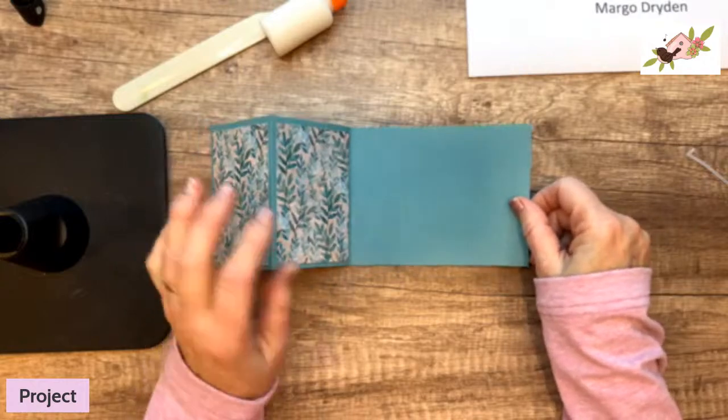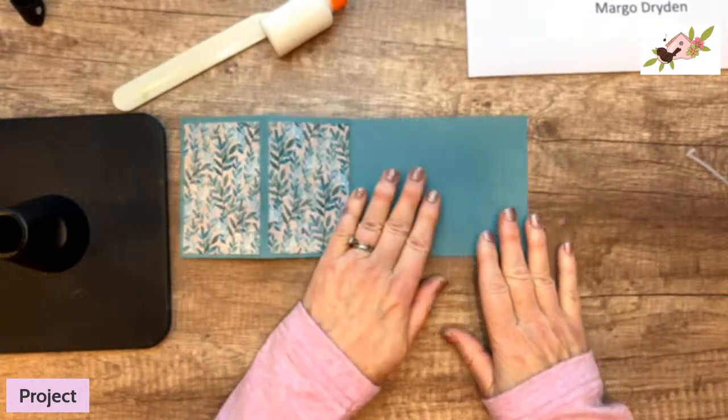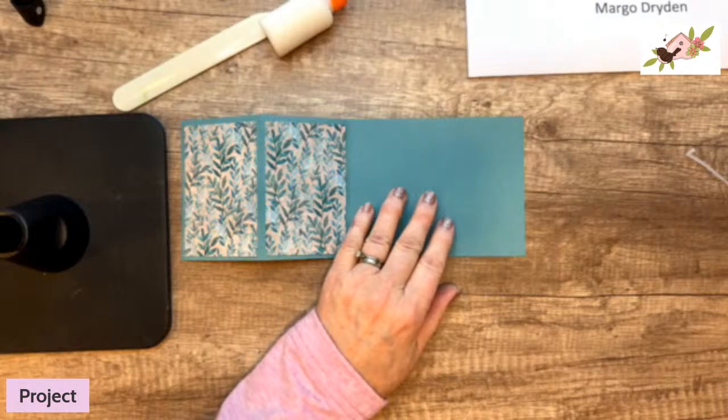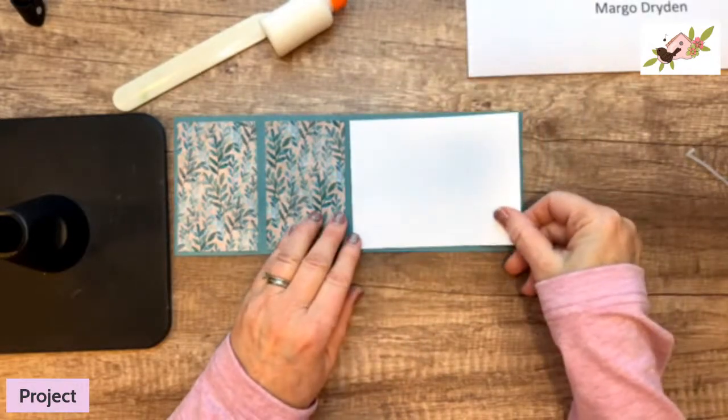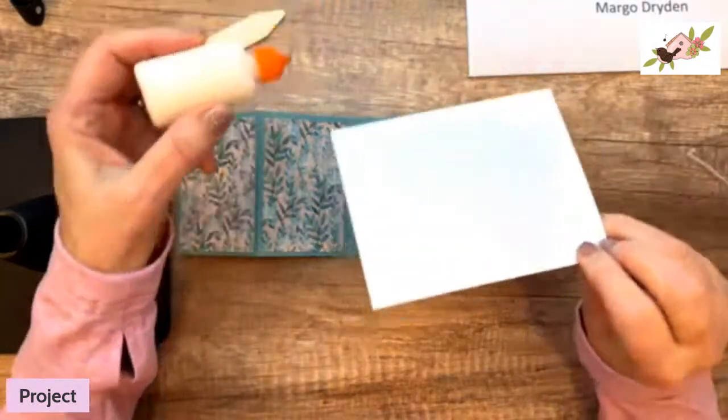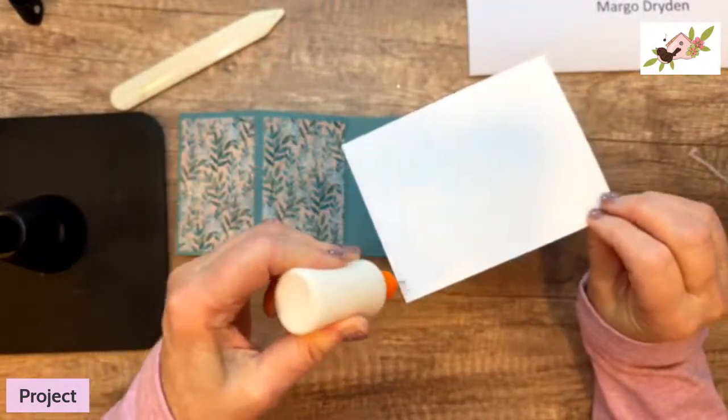That exact same thing. All right, now I don't know what I want to put for my middle, the sentiment on the inside. So I'm going to go ahead and layer this in here. And this is 5 1/4 by 4. It's a basic white.